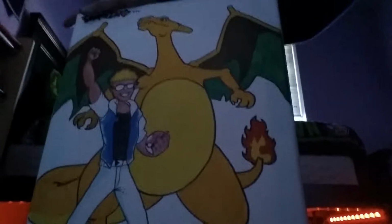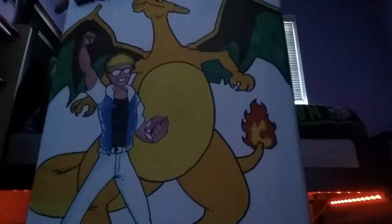That guy right there, it's upside down. The guy right there that's holding the Pokeball is supposed to be me in a Pokemon suit. And then Charizard's in the background. For those of you who don't know who Charizard is, he's one of the cool Pokemon. And my favorite superhero, I was that for Halloween one year. And look what I got from Disneyland.